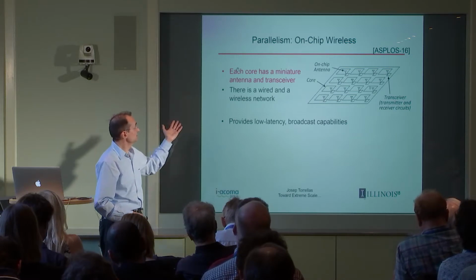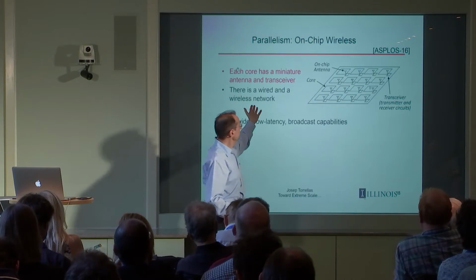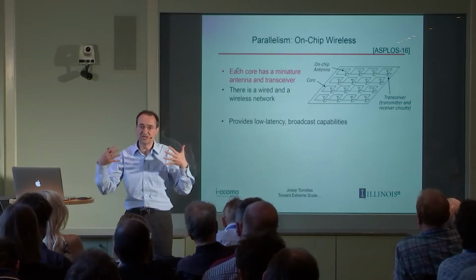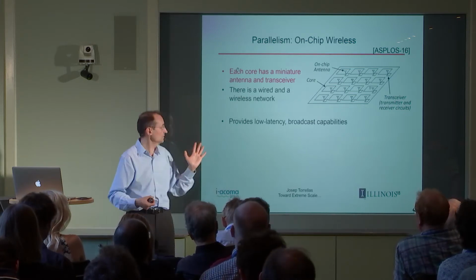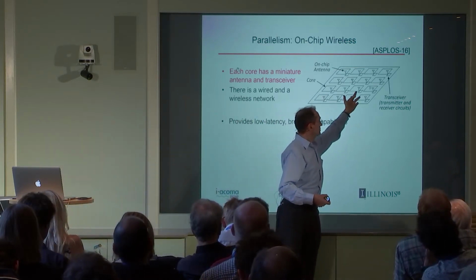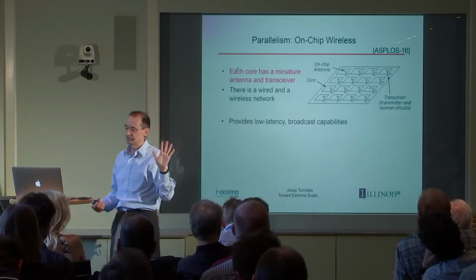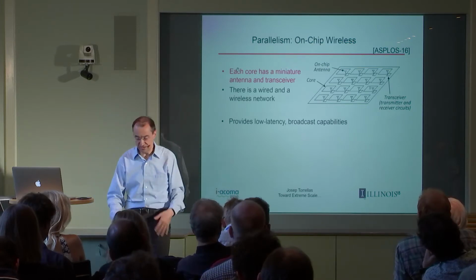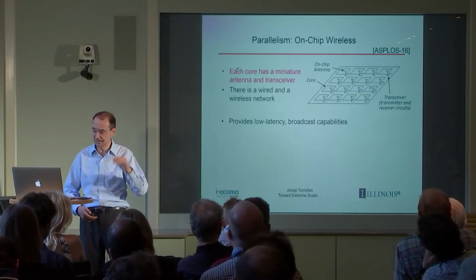Another area is on-chip wireless. This is something I'm working on. What if we put a little antenna in each of the cores, in 1,000 cores, so that they communicate? What can you do with this? You can do broadcasts very cheaply. So you can have one core broadcast a value with very short latency, though not a lot of bandwidth. Idioms that were very hard to support in conventional hardware, you can support easily. But that's another area.